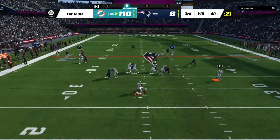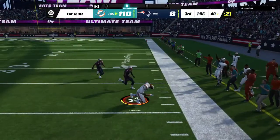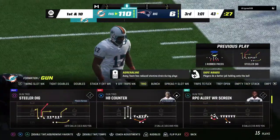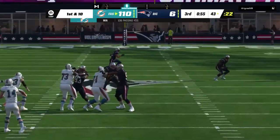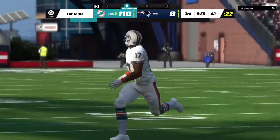Fitzpatrick. That is caught by Carmichael. And he'll be brought down on the other side of midfield at the 43. This is just more of the same. This defense has had no answer on a lot of these throws. They've let these receivers run wild, and here's another completion for good yardage.